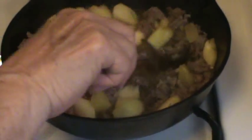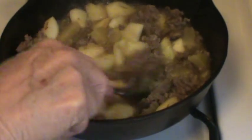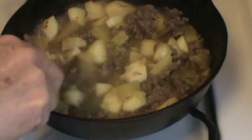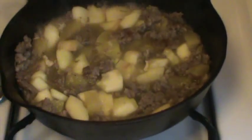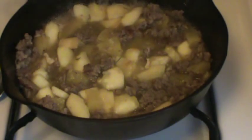As the apples get tender, I'm chopping them a little finer. Because I don't want them mush, but I want them small. Now I'm going to let that simmer for 3 or 4 minutes to make sure that it's hot all the way through and the apples are cooked, and I'll be back.